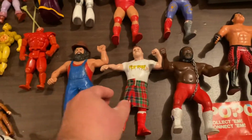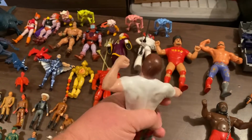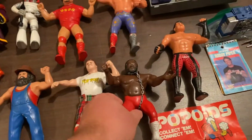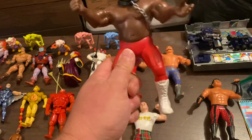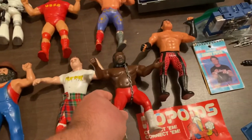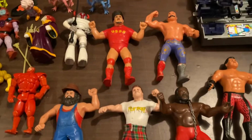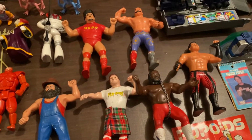So just some great figures, these larger figures, a little bit dirty. I'll clean them up a little bit, but just super neat. And it takes me back to being a kid, going over to my friend's house where we would talk about the latest Hulk Hogan match or the Ultimate Warrior or Andre the Giant, of course, Macho Man Randy Savage. So it's really fun to find those.